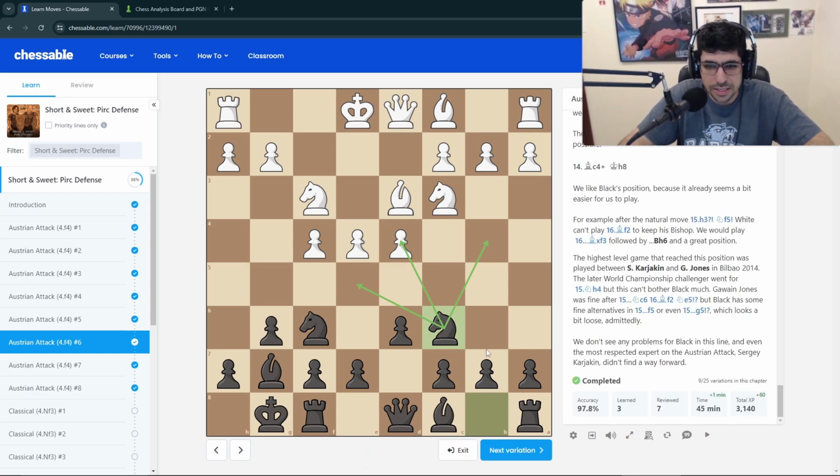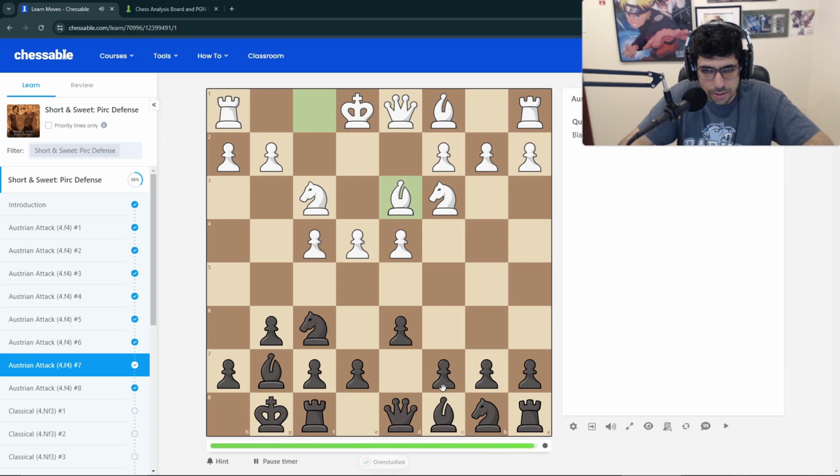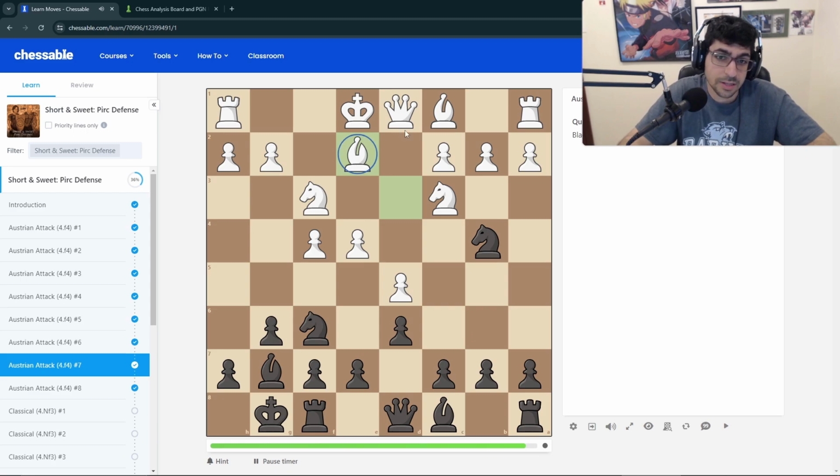And then it explains some ideas, it says some stuff, and then it goes into the variation if our knight gets attacked there, which I'll show you guys right here. So again, develop the knight. What if the knight gets attacked? We attack the bishop. He doesn't want to lose this bishop. He wants to keep the bishop pair.